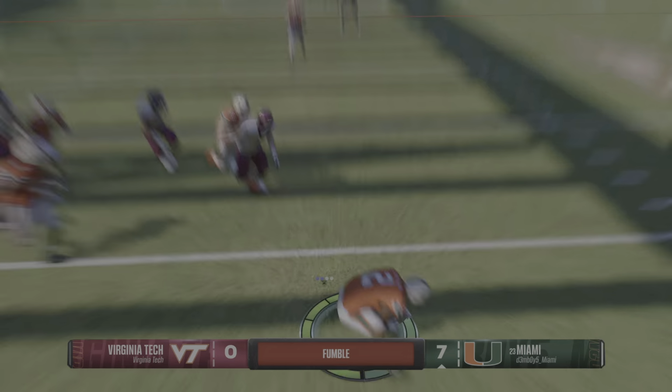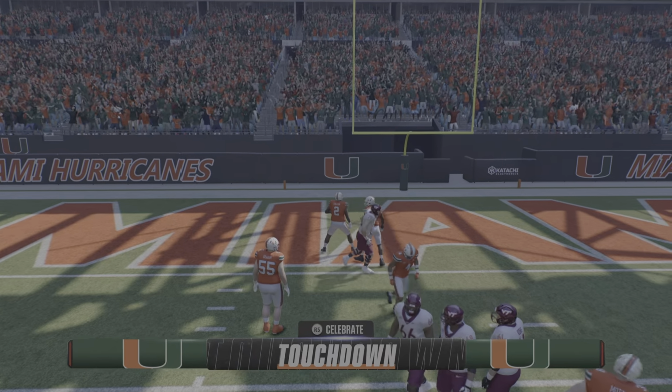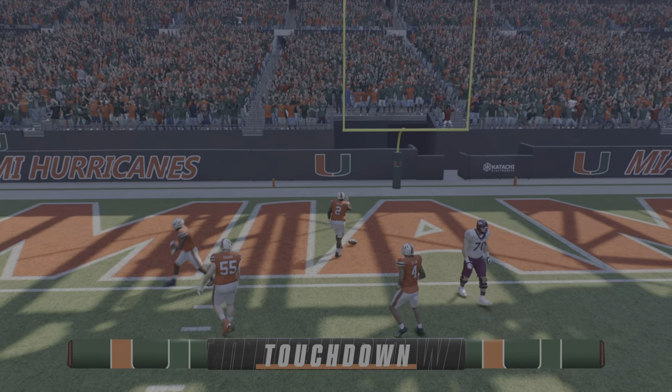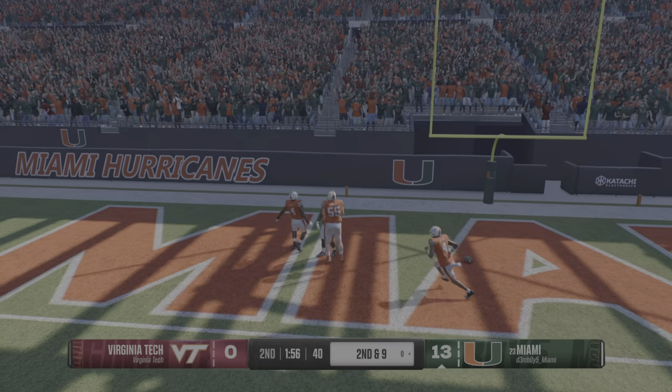And he's all bottled up, and now it's worse. The ball's loose. Defense coming up with a huge fumble recovery. Touchdown, Hurricane! Don't just get the ball, score with the ball, and the defense did.